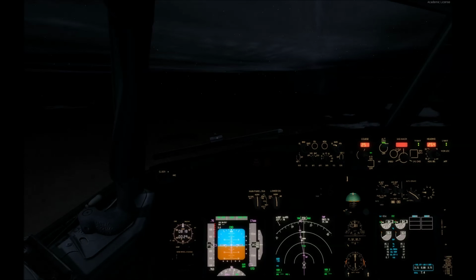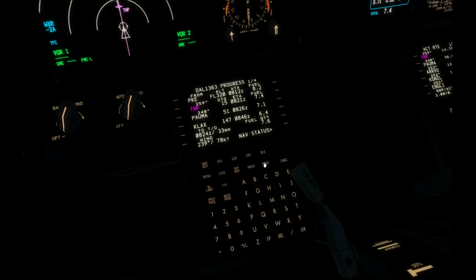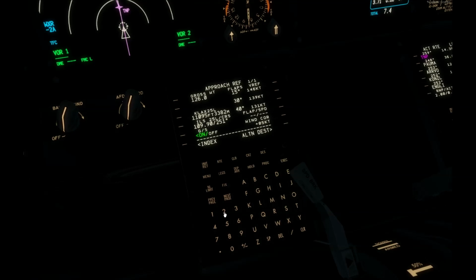The last thing to do is we can just calculate our landing speed. So let's take a look at the progress page. Looks like we're going to lose about 1,000 pounds of fuel, so I'll set 124.8. Whoa, that didn't go right. 124.8. That's a bit more like it. Flaps 30, landing speed will be 138 knots, and then we'll correct for the wind.